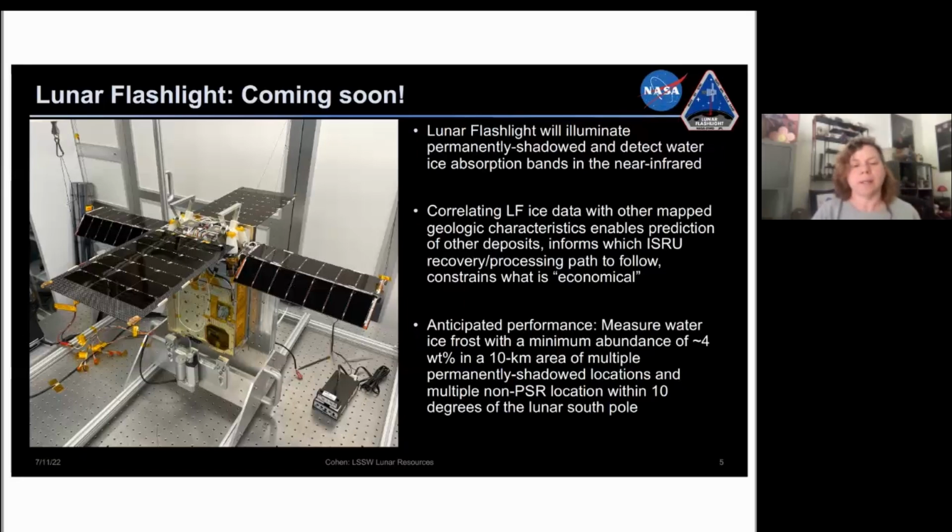So our anticipated performance, just to set expectations, we think we're going to be able to measure water ice frost at about 4 weight percent abundance, along track about 10 kilometers. And we'll see how we do later this year.